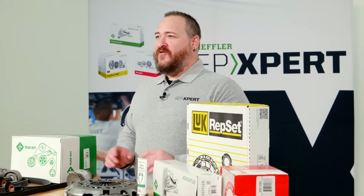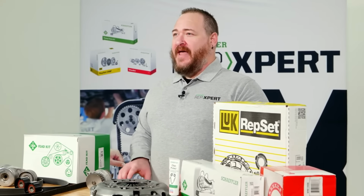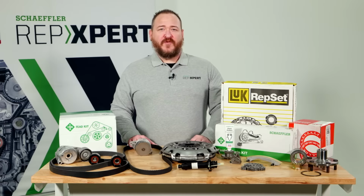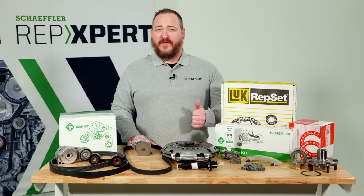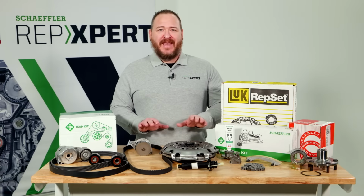It just makes sense to replace the other components in the same system to avoid a potential comeback and an unhappy customer. Keep in mind, this can be a cost saver to your customer as well, as it will reduce the labor charge they could potentially face if the system were to fail later. This same mindset can be utilized in virtually any repair.